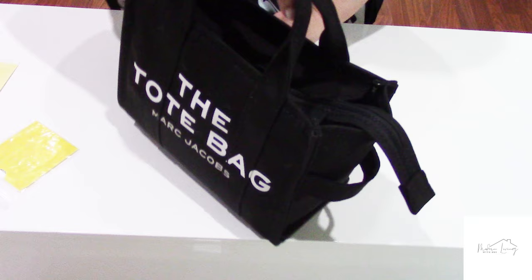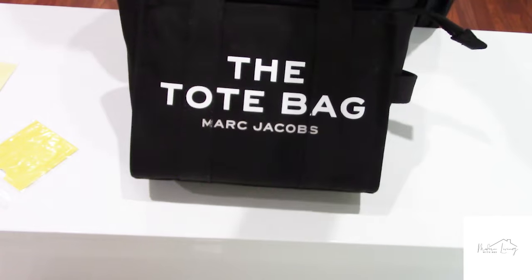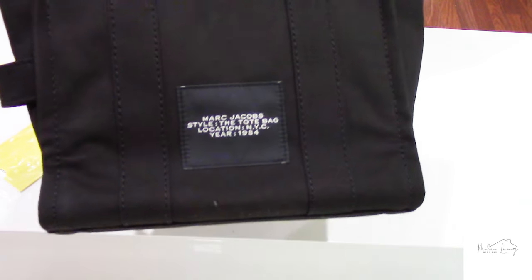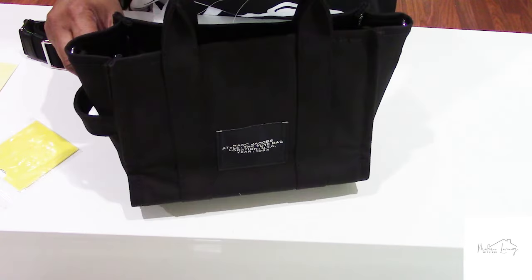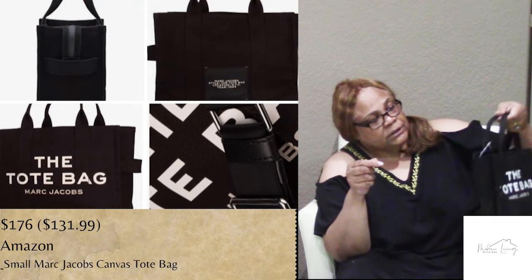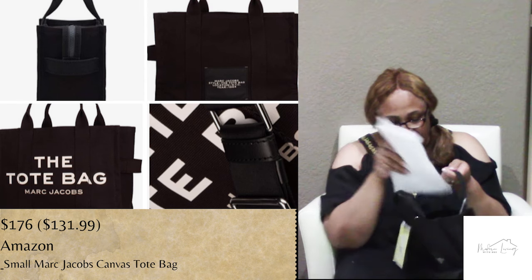And the back, it has the Marc Jacobs style and the identification tag right here on the back of the tote. Very, very nice. And this is a canvas bag with the white lettering. The tote bag with Marc Jacobs' name down at the bottom. Very nice. I am loving this. Love the handles. Very strong, very beautifully made.